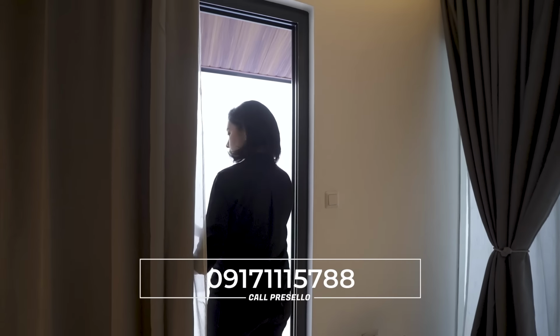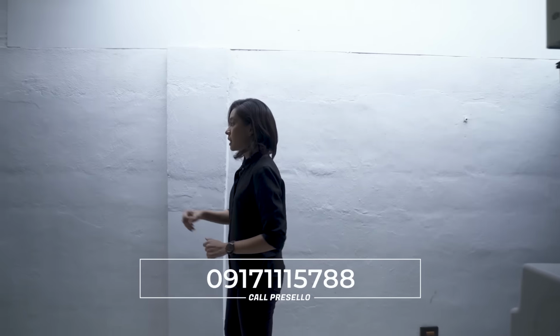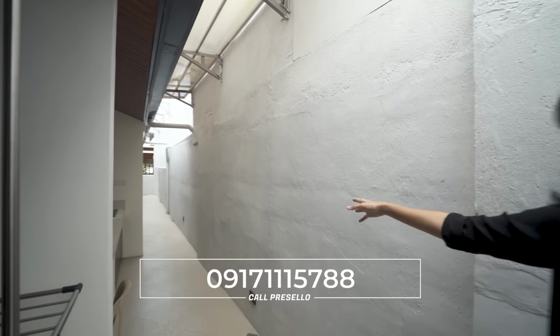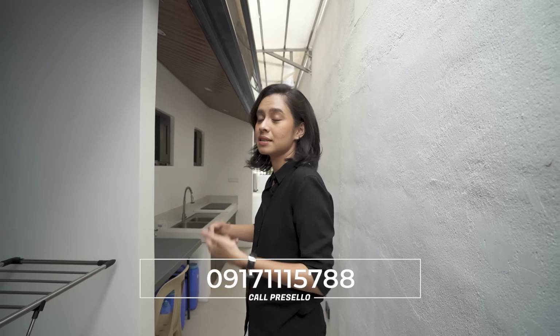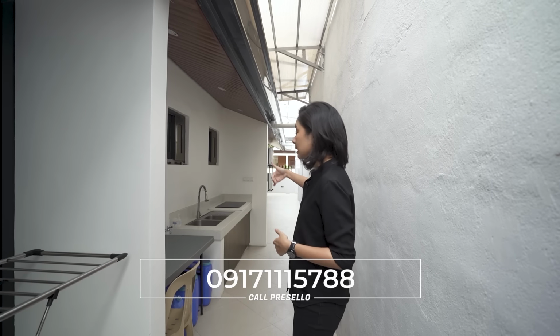There we go. Super smooth. Alright, so we're back at the back. Technically, this is the side, but again, as I mentioned earlier, it kind of acts as the pinakalikod ng bahay just because it's the hidden side.